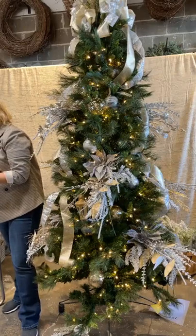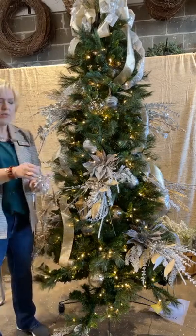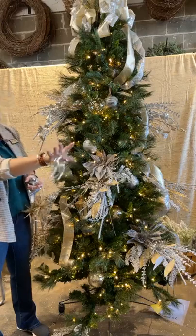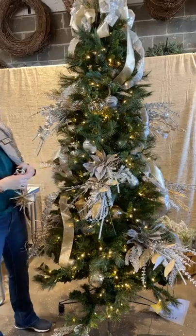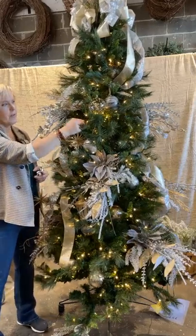So some ornaments, a little bit of a starter for you, but we're always assuming you probably have some things at home that you want to use too. These are acrylic, mercury-looking deer. We're just layering and putting, it doesn't hurt to put ornaments in front of other ornaments.